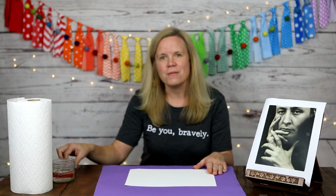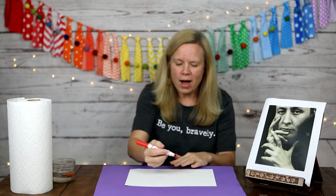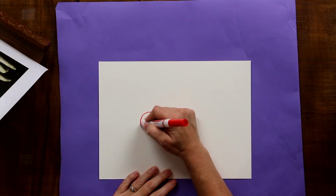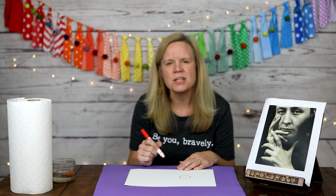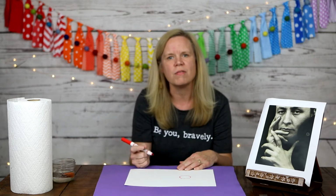All right, the first thing that we are going to do is draw the Georgia O'Keeffe poppy. So I am going to draw the center first. I'm going to use my red washable marker, and I am going to draw that center just by drawing a circle. You'll notice that the center of my flower is not in the center of my paper, and that's because of something known as the rule of thirds.